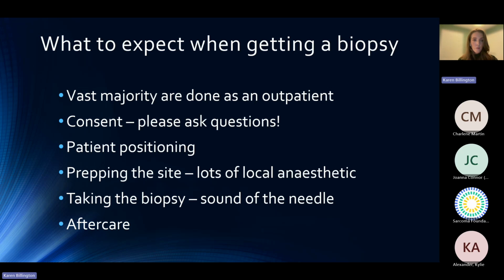Ask away. In terms of positioning, obviously it does depend on where the lesion is, but we will try and keep you in a position that's as comfortable as possible, because we want you to stay really, really still. So it's really important at the beginning of the procedure that if it's a position you feel like you can't hold, you need to let us know, and we'll work around you and what you can hold.